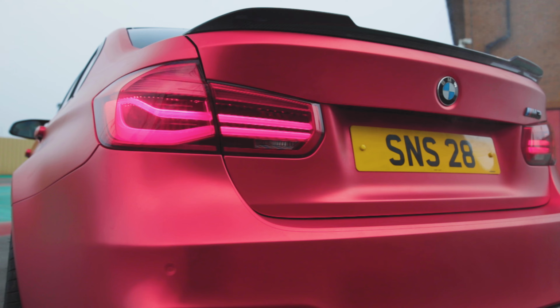Anybody who's driven an M3 Competition, owned one, or sat in one as a passenger will know that these are fantastic cars, but there's some specific things which I think make it great, and there's a few things, just a few, which I think could be improved.